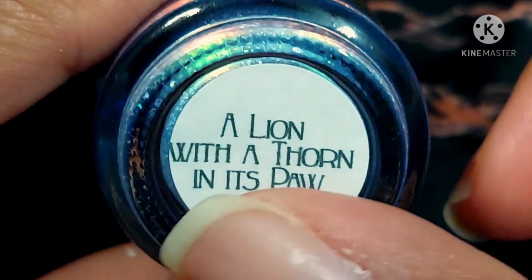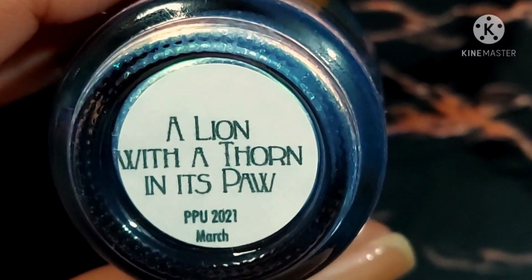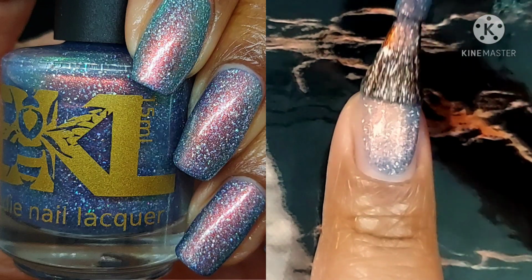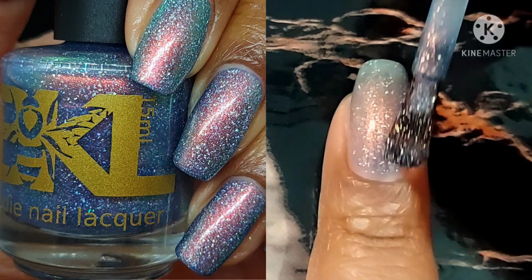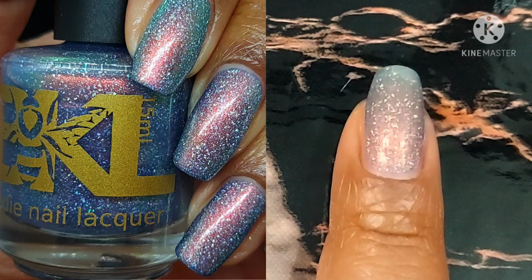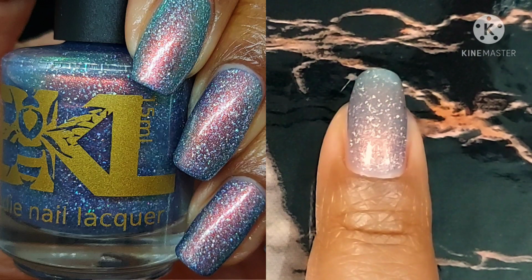So next up is Bee's Knees Lacquer, and this one is called A Lion with a Thorn in Its Paw. It was inspired by Songbird from BioShock Infinite, and it's going to be $13 with no cap. This one is described as a cornflower blue with an orange to gold to green shimmer and holo flakes. I'm so amazed by those holo flakes. I can see the blue, I can see the orange, I can see the green, but the holo flakes just make it glow from every angle.